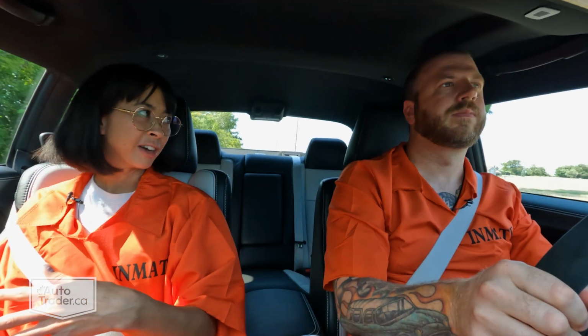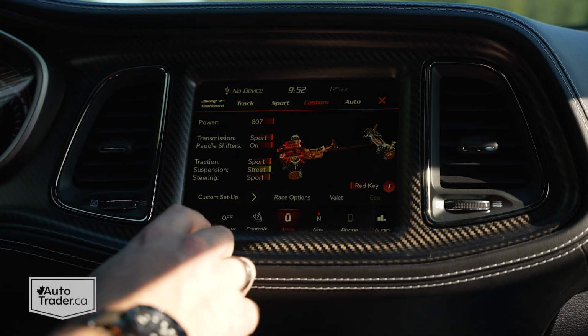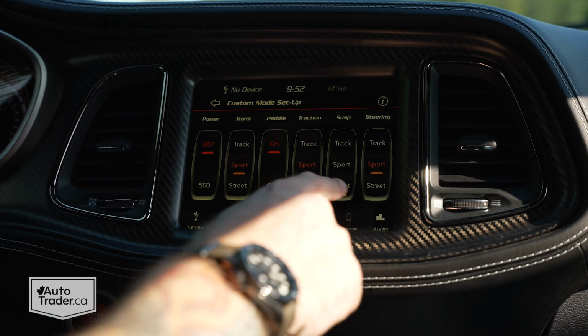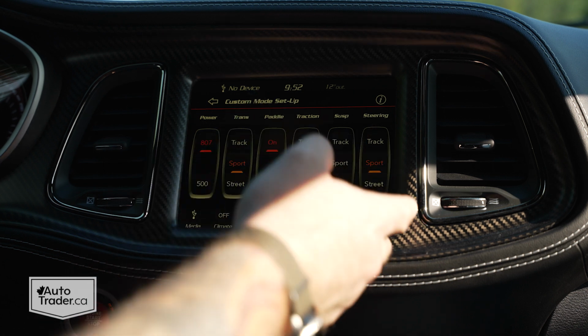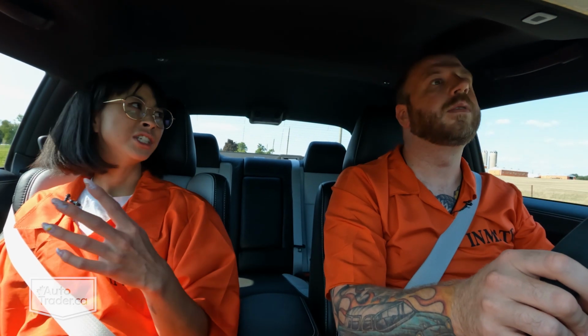Yeah, so it allows you to customize a whole bunch of different stuff, and to a level that I've not really seen in very many cars before. Stuff like your steering, your suspension. Yeah. What else you got there? You can adjust your power, you can adjust the throttle mapping, you can adjust the transmission mapping, you can turn on or off the paddles if you want to. It is really cool. Right, and all the traction control stuff.